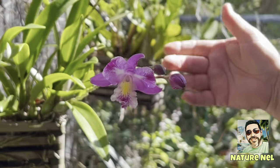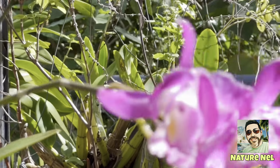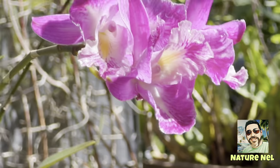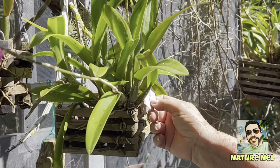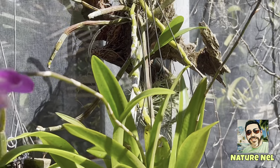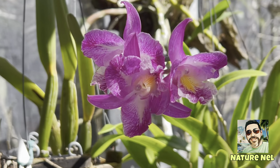I'm having issues with the focusing. I don't know why. There we go. Maybe because I'm too close. Este es del... Espérate, ponle el sol para que se le vea la... Porque en la oscuridad no se ve bien. There we go.